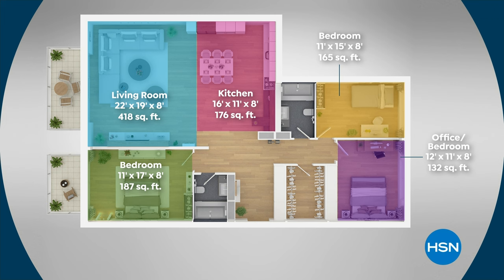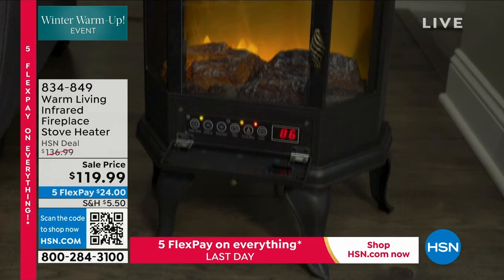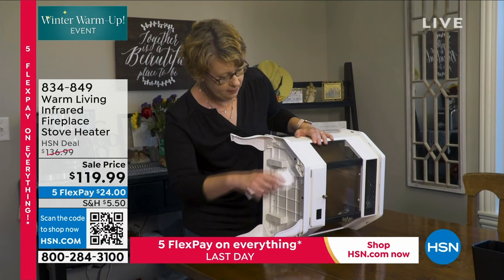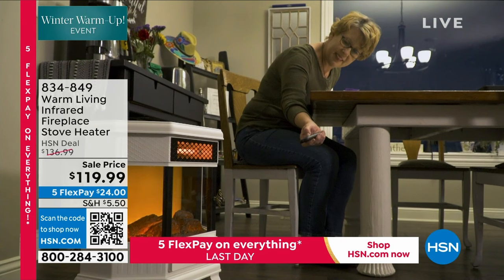I love that shot of that lady. Look, she's out cold. She's enjoying her nice fire. Yeah. And remember, because it only weighs about 10 and a half pounds, you can move it from space to space. So if you want to go in your little den and you want a little atmosphere, or you want to cozy up with your sweetie somewhere, you can do it as well.